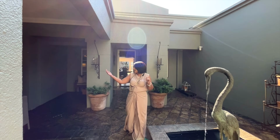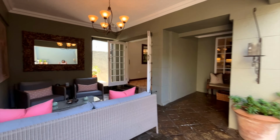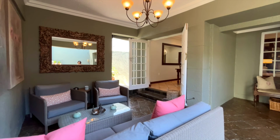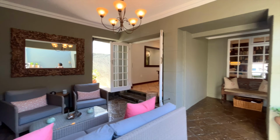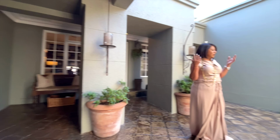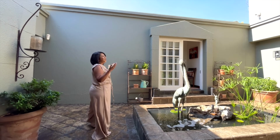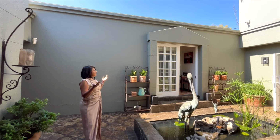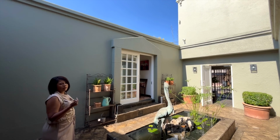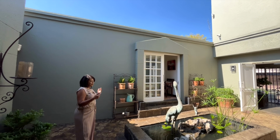On my right-hand side, you have an outdoor covered, cozy little nook, which is ideal to sit out here and have your coffee in the mornings. And whilst you're sitting there, you can actually take in the beautiful sounds of this trickling fountain. What I would suggest, if you wanted to add more greenery into the space, is possibly add a vertical garden, which would actually add a lot to the ambiance of the space.